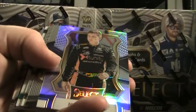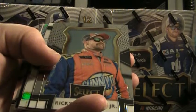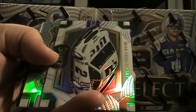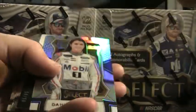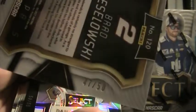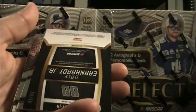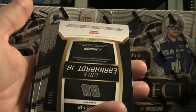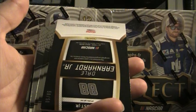We got a white coming up here, numbered to 50. Matt Tifft Prism. Rusty Wallace Select Star. Two base. Brad Keselowski. That's white. That is 47 of 50 on the Keselowski. Danica Prism. Oh, there you go. There you go, Steve. Steve K hits.